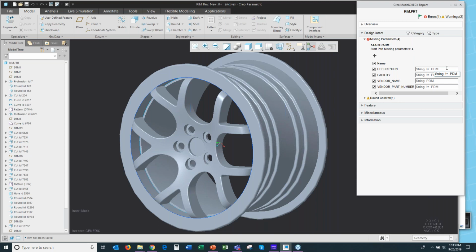I can give them values. There is an actual option that can be set that will allow you to add the parameters without actually adding values to them. I'm going to go ahead and add values. I do have that set, but I'm going to give this a description. Facility is here. Vendor name is boundary. And then the part number is BSys001. And then once again, I'll go through and add those.